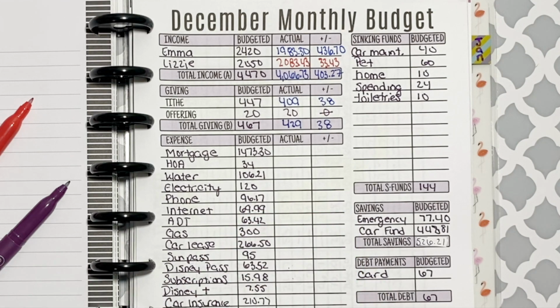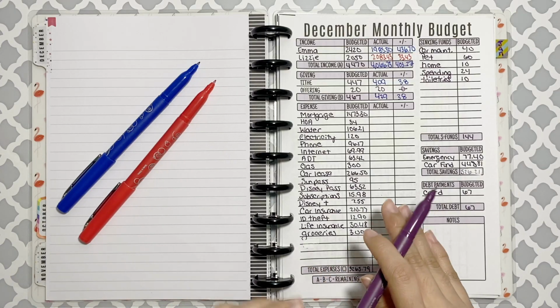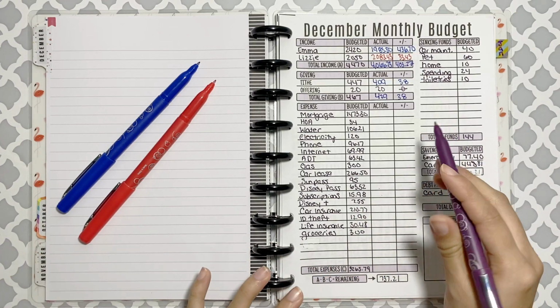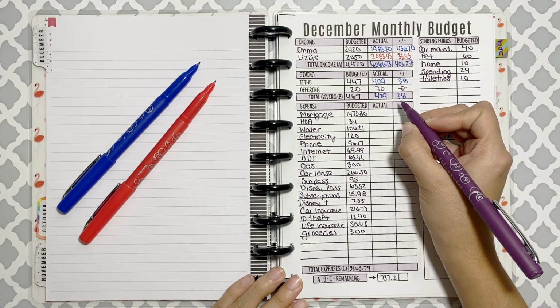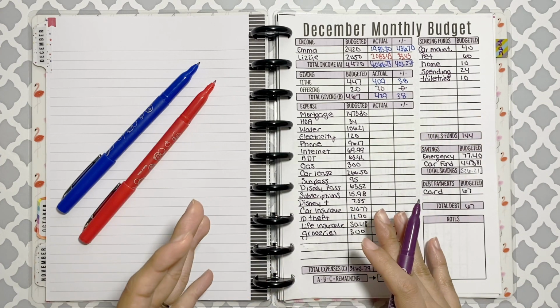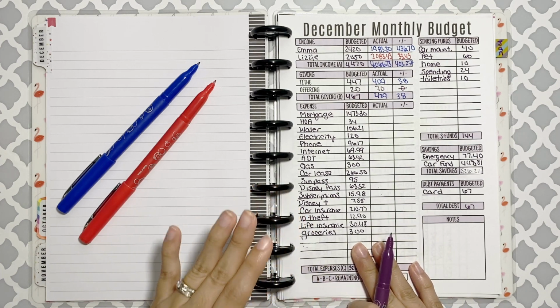All right. And now moving on to our fixed expenses. Most of these will be in the same color because it is a fixed expense. Now there is one big difference that we had to do some adjustments in our budget, and that I'll show you in just a minute.